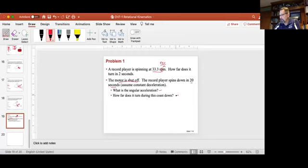I'll figure out how far the record player turns until it coasts down to being at rest. So it's really two problems. And you may be looking, okay, what symbols do I use here? I would use F for the given information.